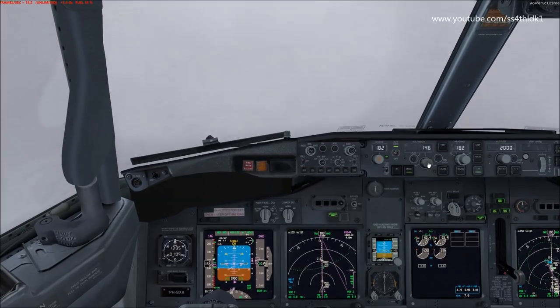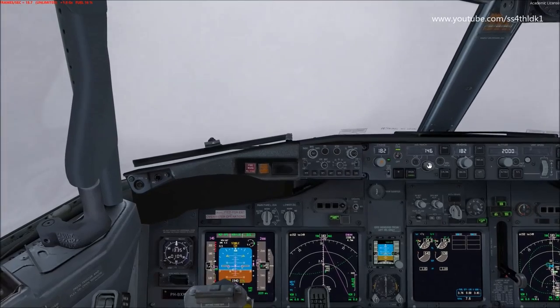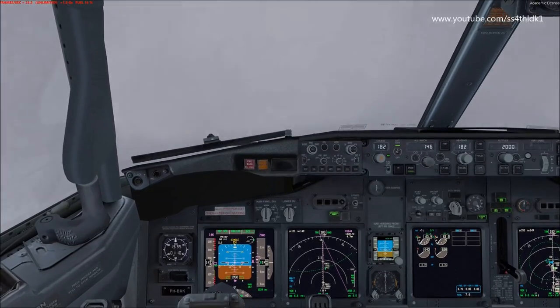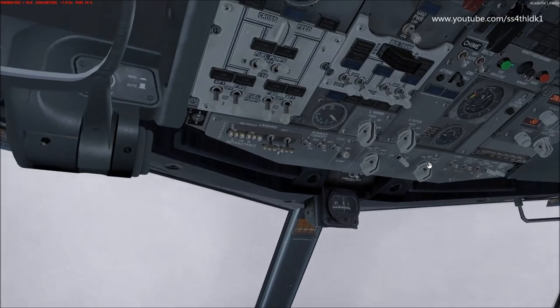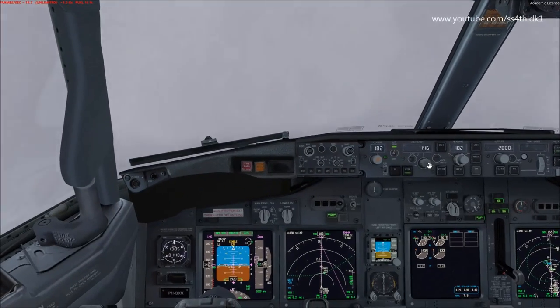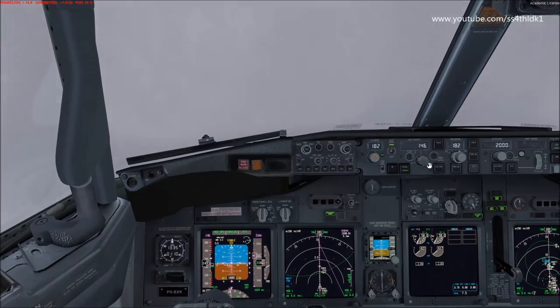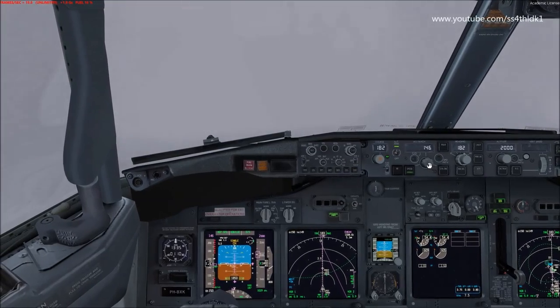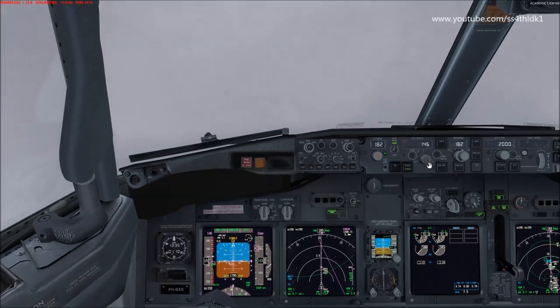Speed checked. Flaps 30. Landing checklist, engine start switches. KLM 316 Hotel, climb flight level 130. Landing gear. Climb flight level 130, KLM 316 Hotel. Landing checklist complete.